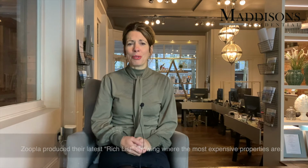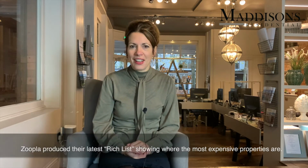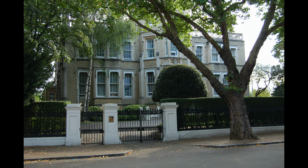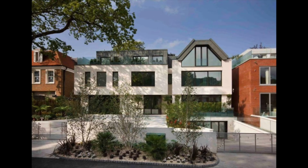But Zoopla produced a fascinating piece of information about the rich list, the most expensive streets and properties in the UK, and all of the top 10 fall within London. Probably hardly unsurprisingly that. And topping the list for the 13th consecutive year is Kensington Palace Gardens. The average price there, £29.898 million to buy a property on Kensington Palace Gardens.